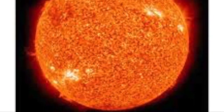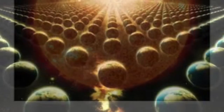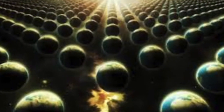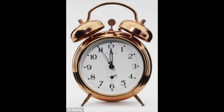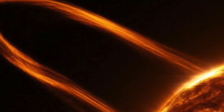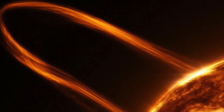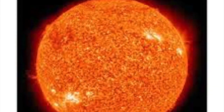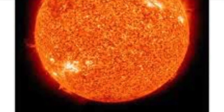Here are some interesting facts about the sun. Did you know that 1 million Earths could fit inside the sun? Or that the light from the sun takes 8 minutes to reach Earth? The temperature inside the sun can reach 15 million degrees Celsius. The sun also generates solar winds. Good thing we have the sun because without its light and energy, life on Earth would not be possible.